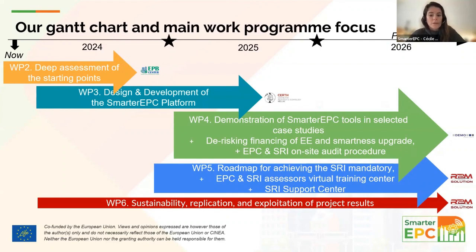Then we will demonstrate the platform in selected case studies. You remember I introduced this idea of 200 auditors, and we want these auditors to demonstrate that they have really integrated the training that they will receive, assessing at least two buildings. So this demonstration is done this way.